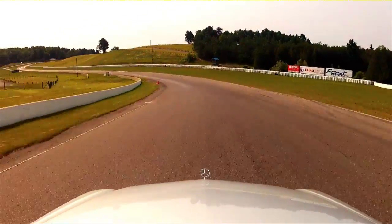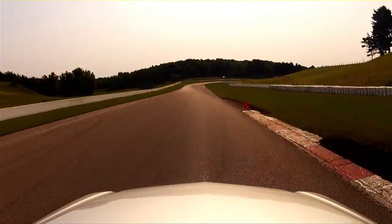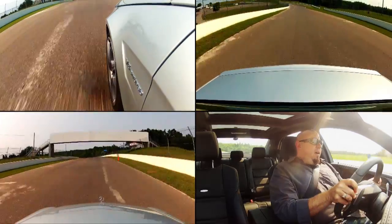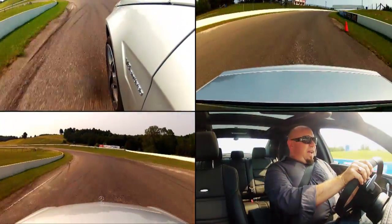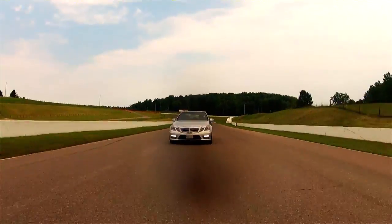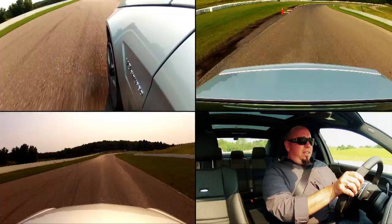The transmission is downshifting itself, which is great. It's downshifting and blipping, which is really cool. I am amazed at how quickly this car gets around the track. I don't think it's as fast as the M5, but that's okay. It's still a heck of a lot of fun.